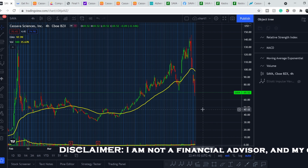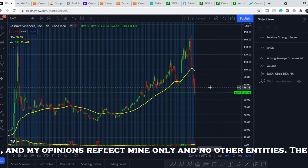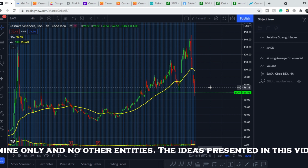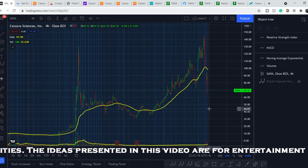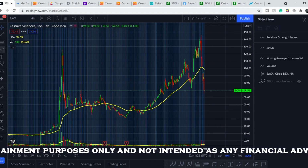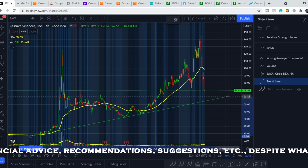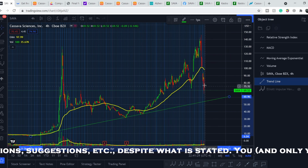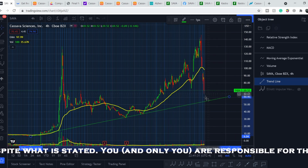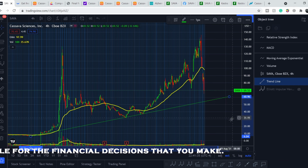Well, I don't know much about this type of companies, and I don't know much about Alzheimer's disease, but I can see the clear patterns that we have on this price chart. First of all, we have this trend line, and as you can see, we haven't even hit this trend line so far, and we still have a possibility to hit it in the near future.